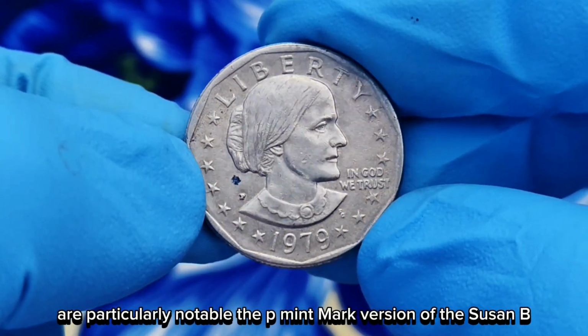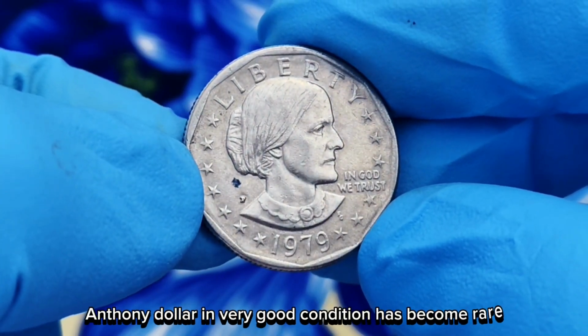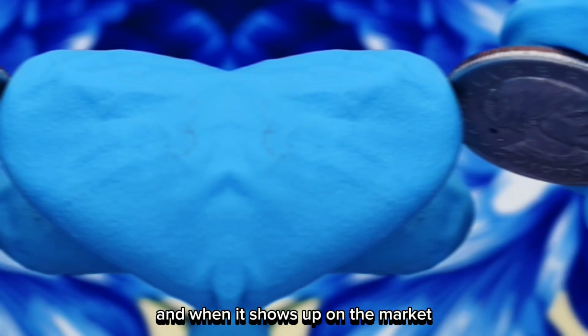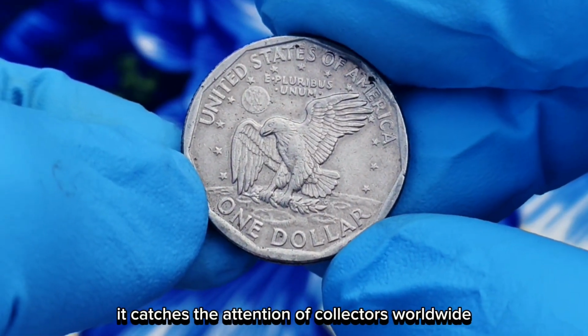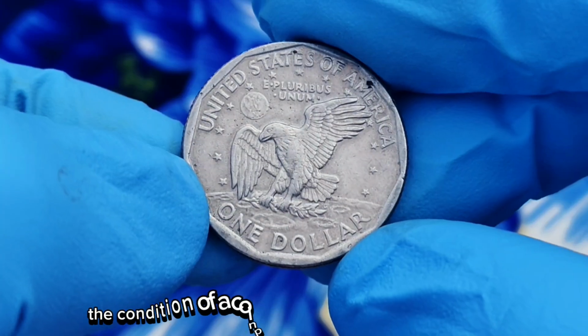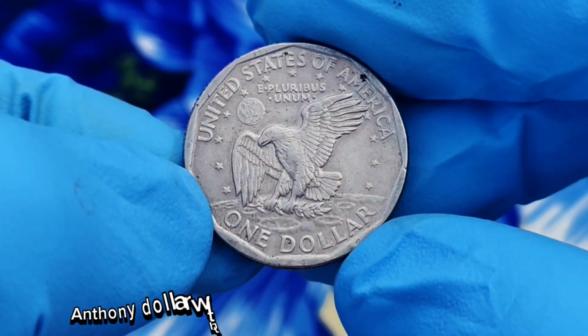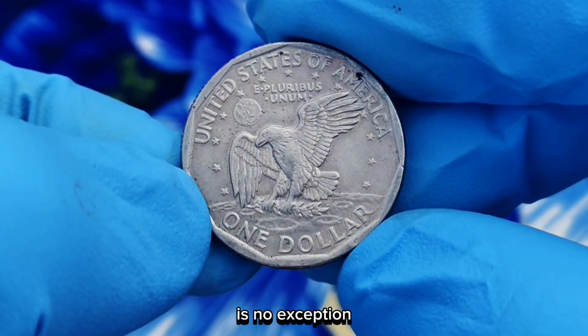Coins minted at the Philadelphia Mint during 1979 through 1981 are particularly notable. The P mint mark version of the Susan B. Anthony dollar in very good condition has become rare, and when it shows up on the market, it catches the attention of collectors worldwide. The condition of a coin plays a massive role in its value, and the Susan B. Anthony dollar with the P mint mark in very good condition is no exception.